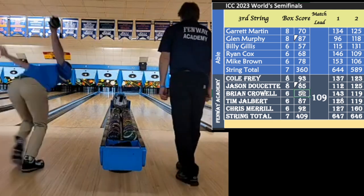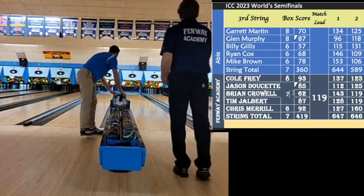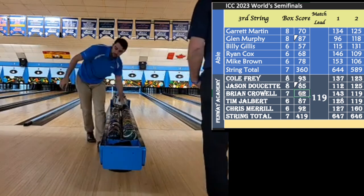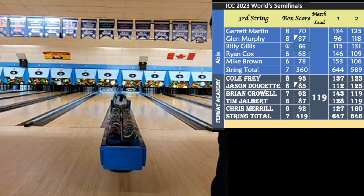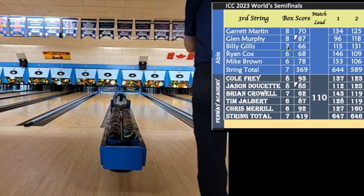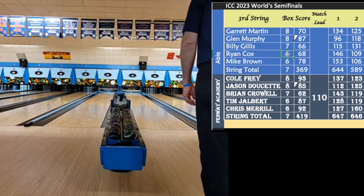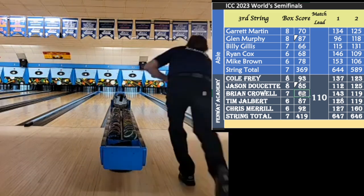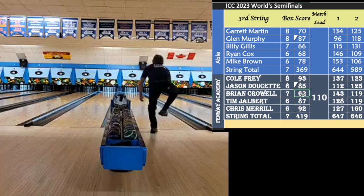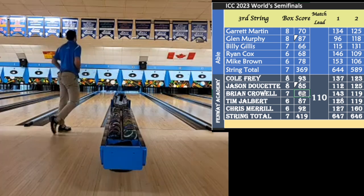Good pinning. 62 through 7. First balls in the 8th. Crowell. Right on the money. 9 to end a strike. The 5 was the last to fall.